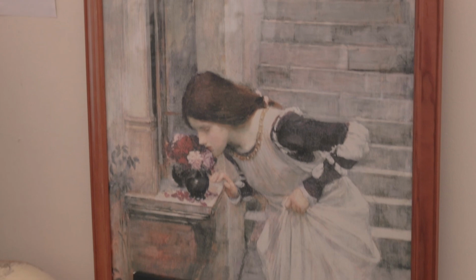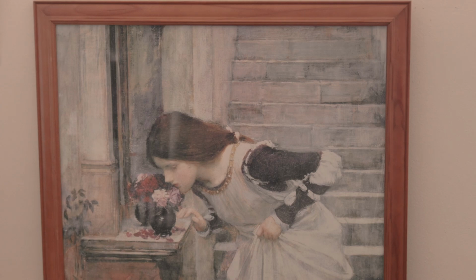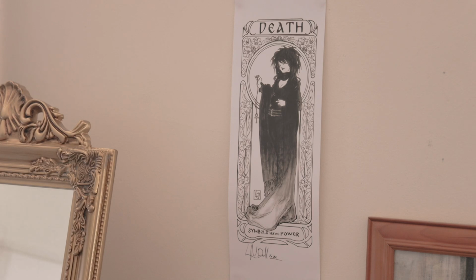Moving on to the next area, I've decided to keep this wall relatively bare for now, as this frame takes up quite a lot of space. This print is by John William Waterhouse. I love his art, and you may have already noticed a few of his prints around my room. I do have one print here, which is Death from the Sandman, illustrated by the artist Lily MacDonald, and I got this earlier this year at a convention. I am still looking for the right frame to put this in.